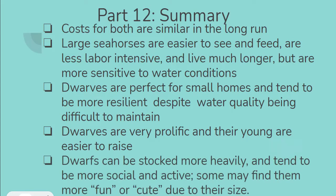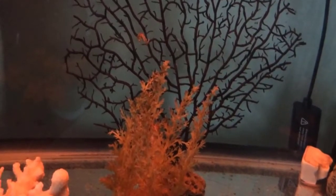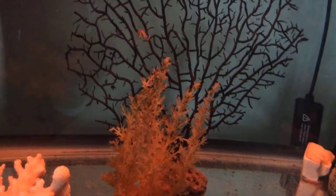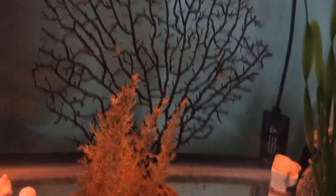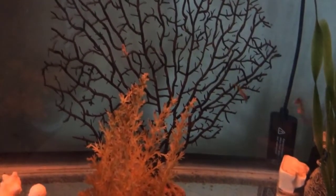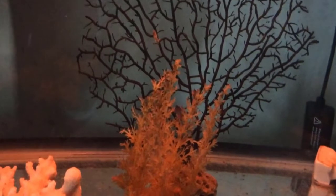Dwarfs can also be stocked more heavily, and it's actually recommended that multiple pairs be kept together. They like to be kept in groups, they tend to be more social, and just plain more active, interacting with each other, swimming around a lot, constantly eating, and for that reason some people may just find them more fun or cute. Also, their size just seems to add to their appeal, even though they are harder to see.